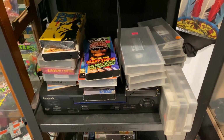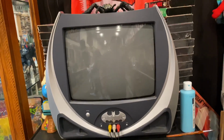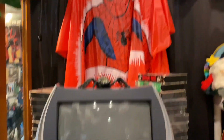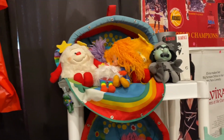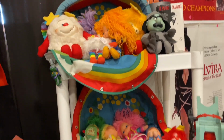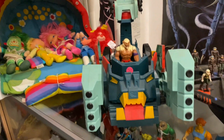Here's a cool little setup, VHS for you younger viewers that never heard of VHS. But how about that Batman TV? That thing is so cool. A little Rainbow Brite setup here. Always cool to see Rainbow Brite and girl toys at toy shops.